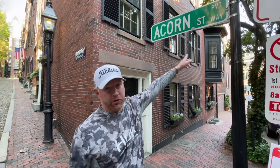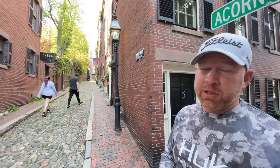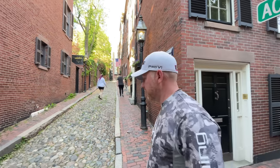We're here at Acorn Street. This is one of the most photographed streets in all of America. I believe it's just behind Lombard Street in San Francisco, but you can see why.